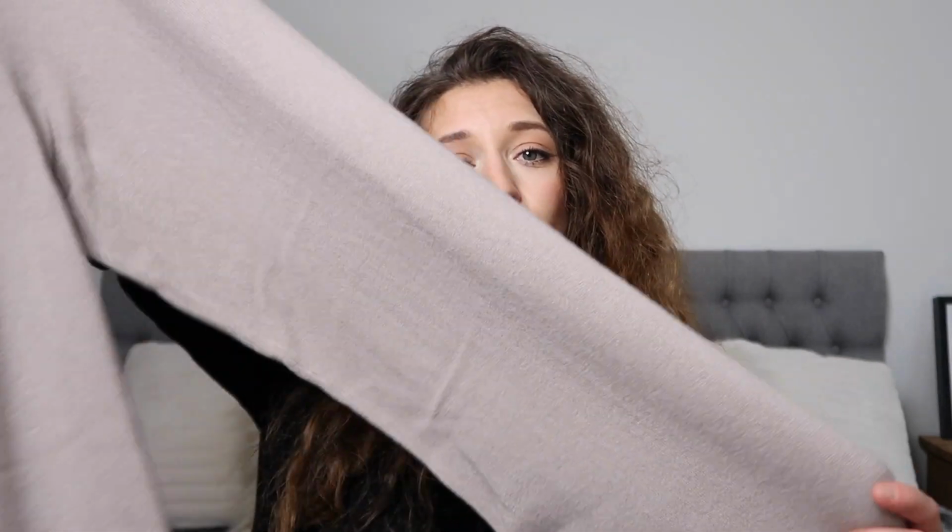So in the meantime, I picked these up, and I think they were on sale actually. I think they had about £10 or £15 off, so they cost about £60 maybe. So actually really reasonable for a pair of trousers, because it's a lot of fabric and they're 100% cashmere.